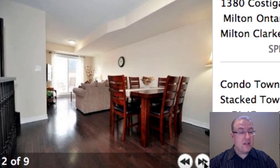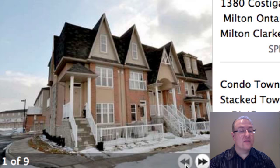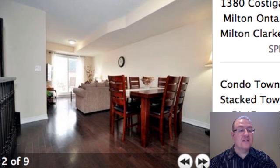It's at 329, and so it's the end unit. And the way these are set up, if I go back to this front picture, the second and third story are occupied by this home, and then you've got a main floor that's kind of sunk down a bit, and then a lower basement level that somebody else owns. So that's why they're called stacked townhouses.